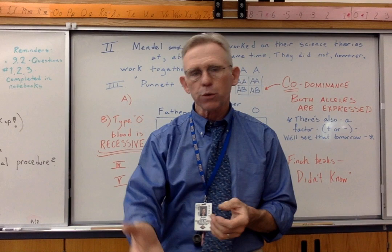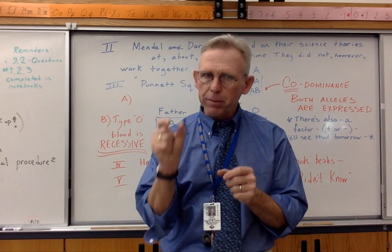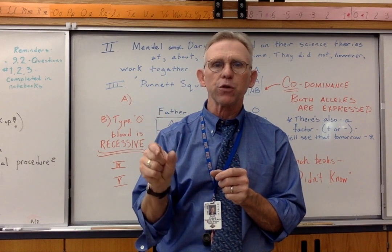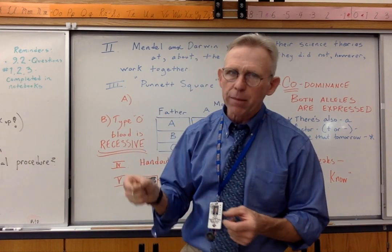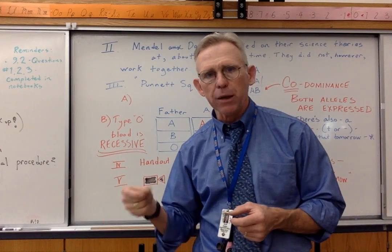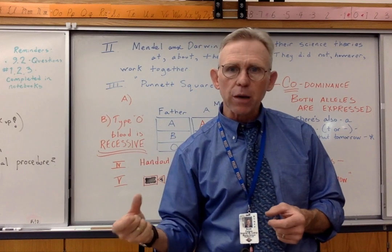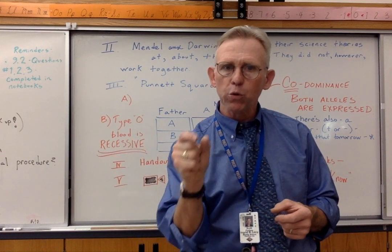And when Darwin returned back to England, he spent quite a bit of time checking out the beak shapes of the finches that he had observed in the Galapagos Islands in particular. And remember, the beak shape had everything to do with the diet that the birds ate. So that was the main thrust of checking out Darwin's observations. By looking at the beak shape, you could tell exactly what food was available.